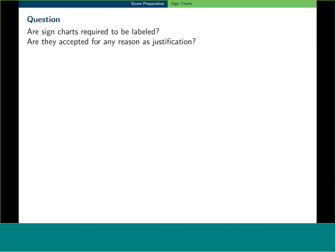So here we go. One of the most common questions I get these days has to do with sign charts, and I get a question or two like this. It says, are sign charts required to be labeled? And maybe more importantly, are they accepted for justification on the free response portion of the exam?